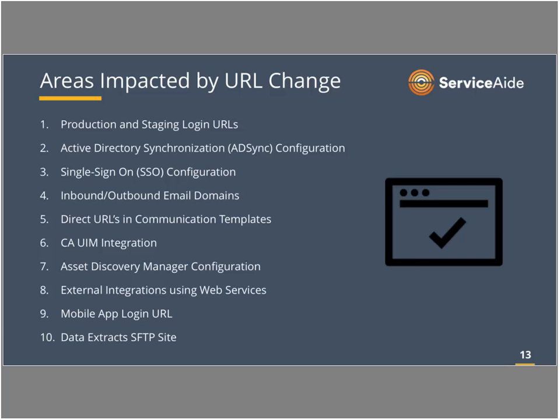We will have a new SFTP site and a new username and password. So we'll be sending specific communications to customers on that, sharing the new, essentially, home for data extracts.